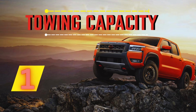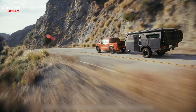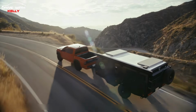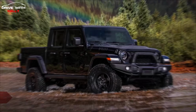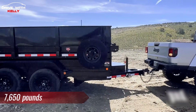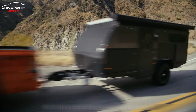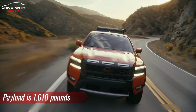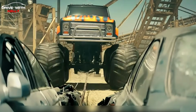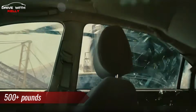Number 1, towing capacity. Here comes another aspect where the 2026 Frontier lags behind most of the competition, particularly the American trucks. While models like the Chevy Colorado, GMC Canyon, and Jeep Gladiator can tow at least 7,650 pounds, the 2026 Frontier's maximum towing capacity is 7,150 pounds. The Frontier's maximum payload is 1,610 pounds, which seems reasonable for the class, but when it comes to towing, that gap of 500-plus pounds compared to key rivals can be significant for many users.